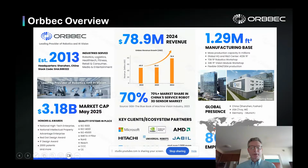And then our headquarters building is also quite new. It's probably about a year and a half old. And that's actually located in downtown Shenzhen. You can see a small thumbnail image of that there on the left. But we also have offices around the world. Our North American headquarters are in Troy, Michigan, just 30 minutes north of Detroit. And then in Europe, our headquarters are in Munich. And due to our manufacturing capabilities and our vertical integration, we have quite a few employees. We're currently at about 800 employees and growing quickly.